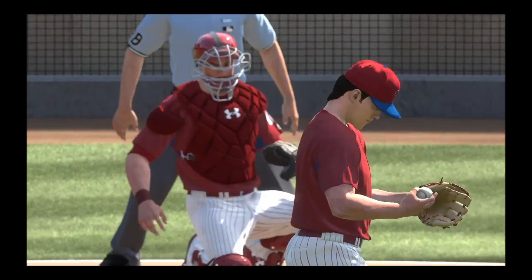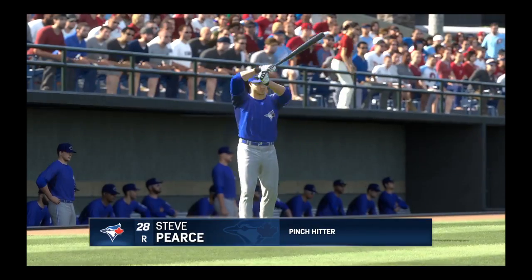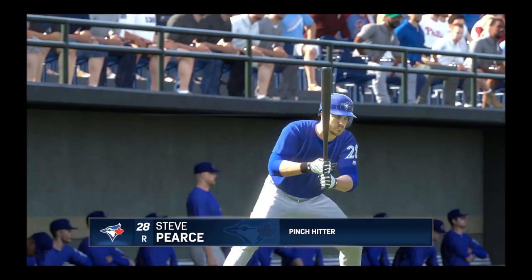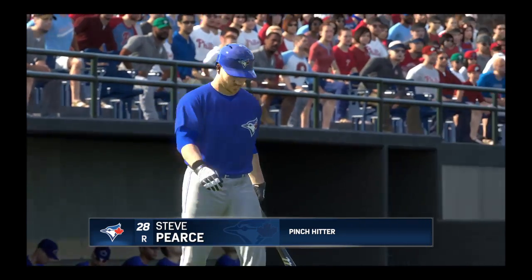Attention, please. The pitcher, number 41, Steve Pearce, will be summoned off the bench, pinch hitting here for Toronto, with a runner at first and 1 gone in the inning. Steve Pearce.